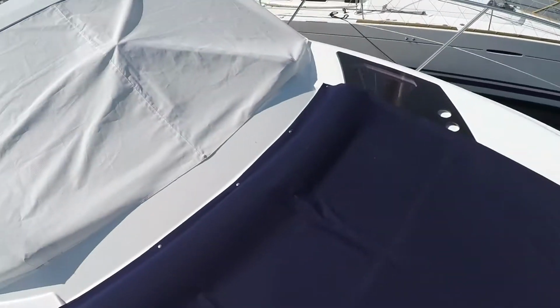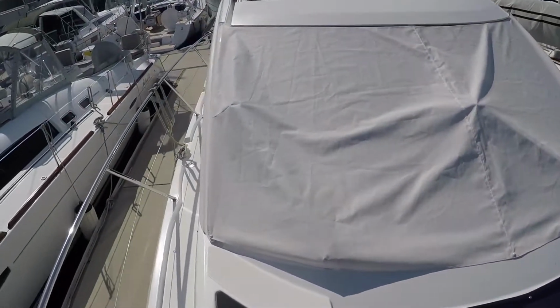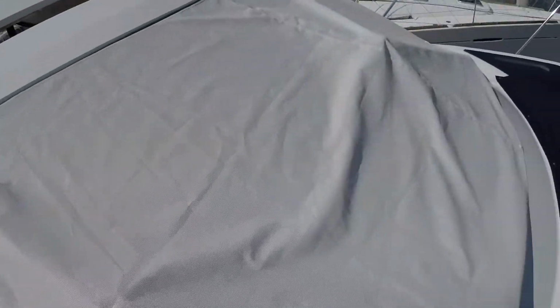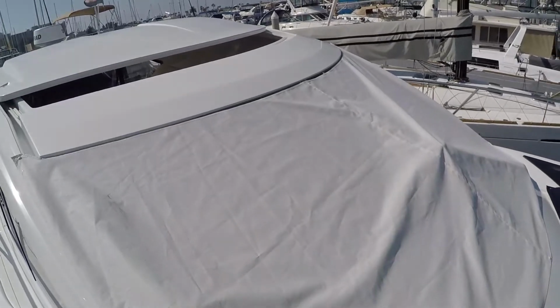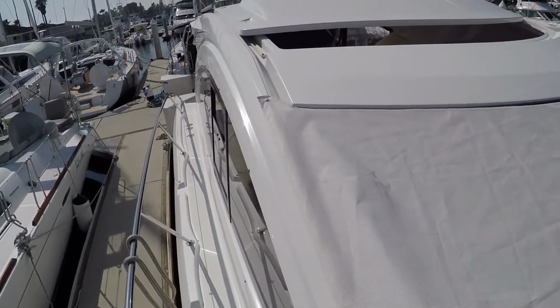Good cup holders on either side, nice bolster headrest, and then the added mesh screen up here on the windshield. Because it's over the windshield wipers, it gets airflow between the screen and the windshield and keeps it nice and cool, keeps a lot of the sun out.